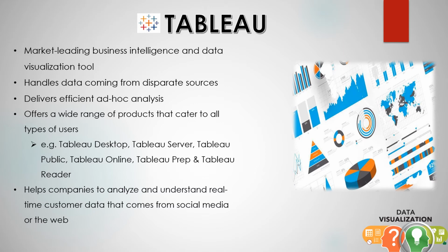Its wide range of products include Tableau Desktop, Tableau Server, Tableau Public, Tableau Online, Tableau Prep, and Tableau Reader. Tableau also helps companies to analyze and understand real-time customer data that comes from social media or the web.